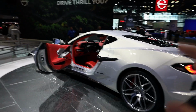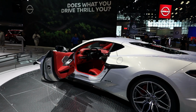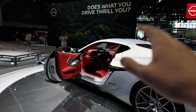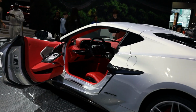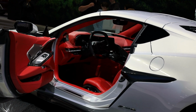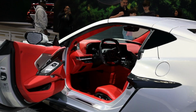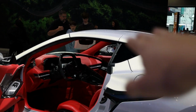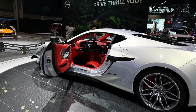But one of the complaints is that there's just a lot of plastic in the interior, and although it was a cool design, I feel like it was made cheaply. Whereas this interior, I don't know if you guys can see, but basically where all those plastic parts are on the regular C8, you actually have carbon fiber. So you have carbon fiber right near the door controls, and then carbon fiber on that big centerpiece right there that really separates the driver and the passenger.